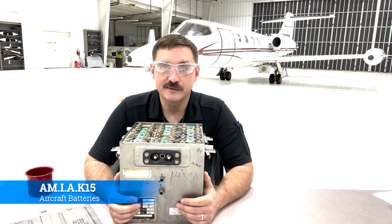All right, so let's talk about lithium-ion batteries. Now, lithium-ion batteries are fairly new to the aviation game compared to the NiCad and lead acid batteries and the sealed lead acid batteries. They were famously put to use, like I said, in the 787, where they immediately started having fires as soon as they hit the fleet.